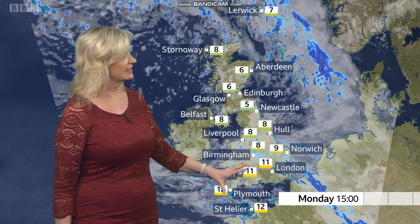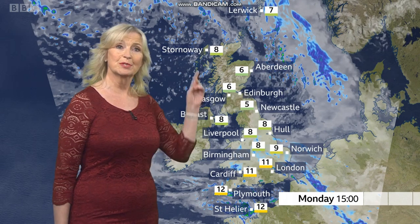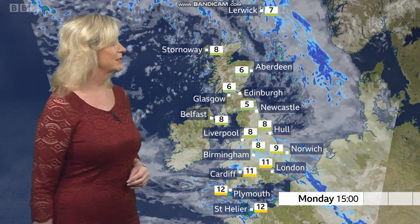We've got this band of rain turning lighter, more patchy in nature as it pushes northeastwards, windy behind it. Ahead of it, still a fair bit of cloud with some showers across parts of Scotland, but there'll be some sunny spells developing as well across parts of Scotland, Northern England and Northern Ireland.